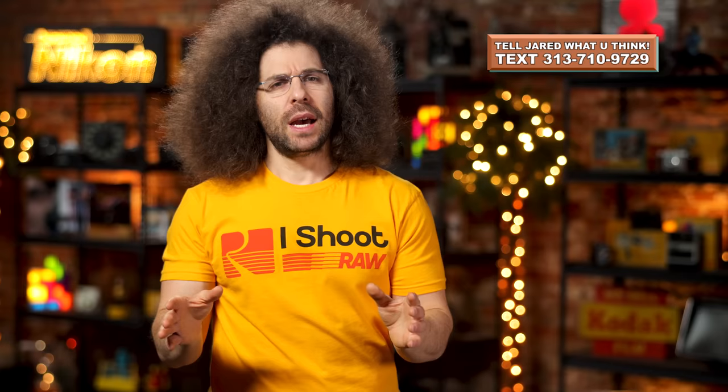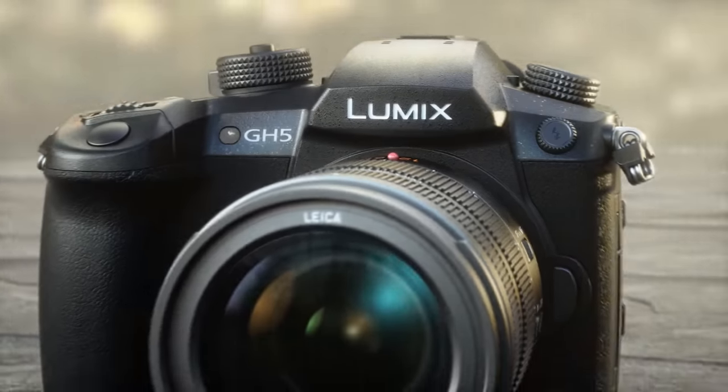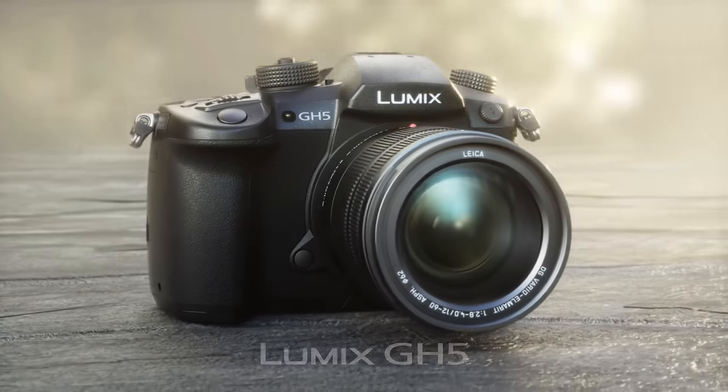But for real, how many Micro Four Thirds cameras do you actually ever see in the real world, or do you ever see on your shelf? Let me check. Exactly. Now, everyone talked about how the GH5 is God, yet when we tried to use it here in the studio, it was more like Judas.